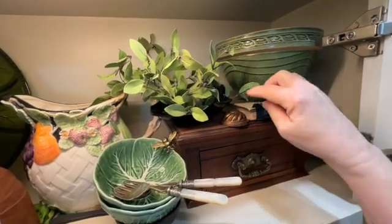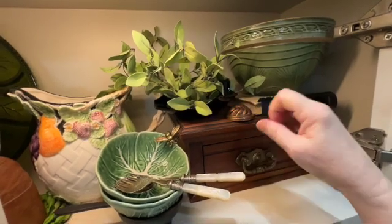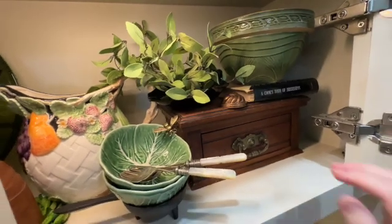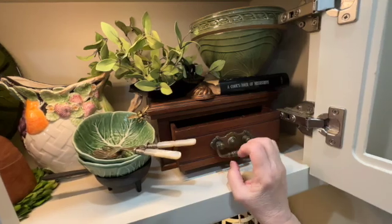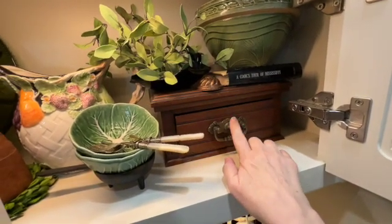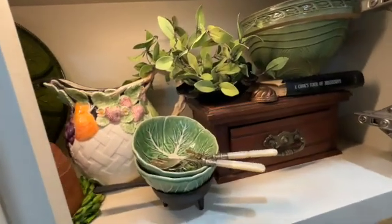Inside, not outside. This is a glass basket that I found at a thrift store. I don't remember what I paid, but it's glass. And this is a little drawer. I've got 2 of these, and I found this in England. I don't know what they were originally.